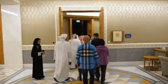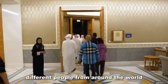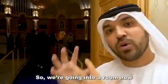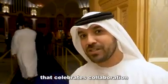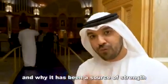Very beautiful. A big part of UAE and the UAE history is collaboration, different emirates coming together, different people from around the world coming together to build this country into what it is today. So we're going into a room now that's called the Spirit of Collaboration, that celebrates collaboration, that promotes why we have collaborated and why it has been a source of strength for this country.